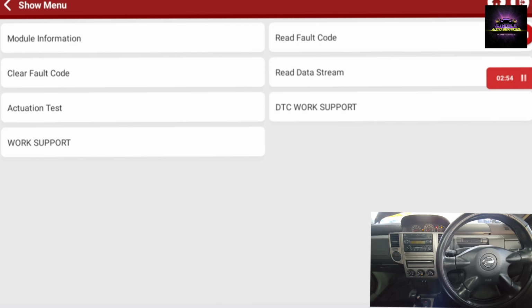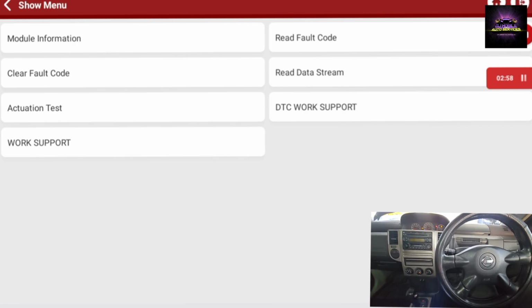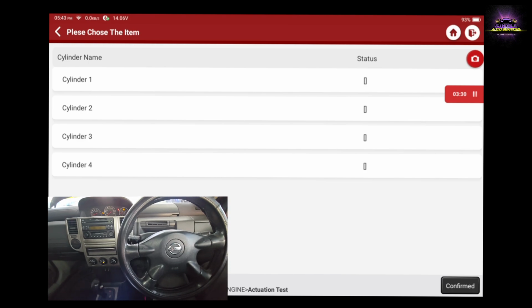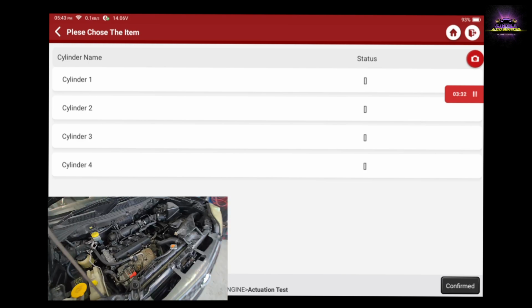As a matter of fact, can we do a power balance test here? Yes, we could. Let's listen to the drop in the RPM while I'm in front by the engine bay. So let's head out there and figure out what's going on.